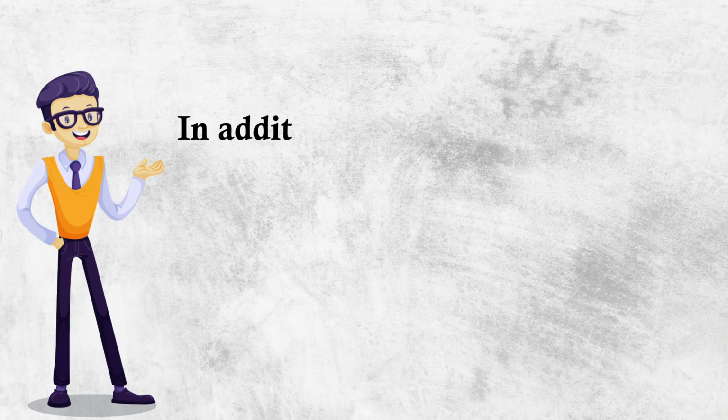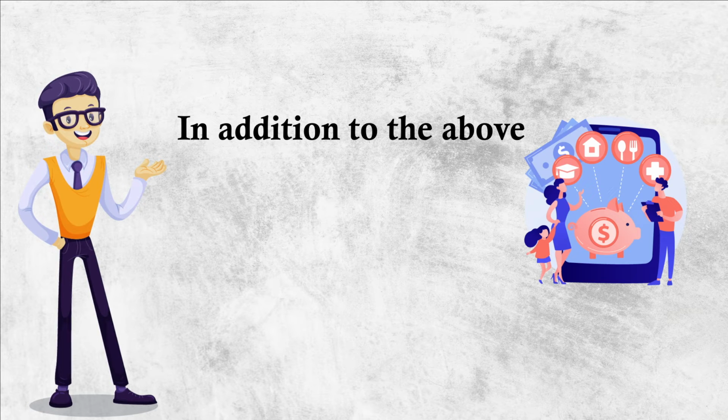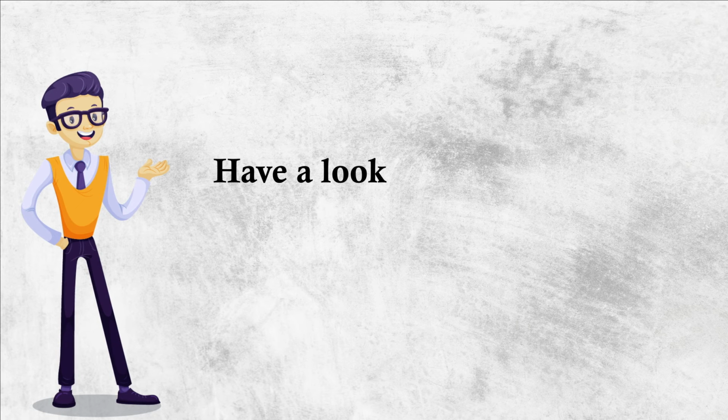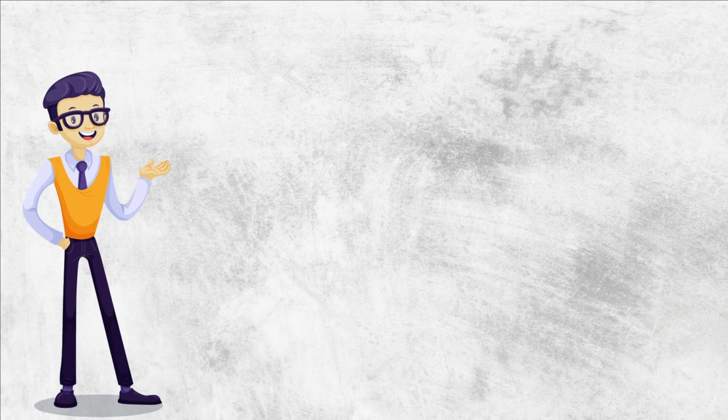In addition to the above, when you think of living expenses, you need to keep in mind that your living expenses are always compounded with the tuition expenses. Because of this, you might want to have a look at all the scholarships available. This way, you can be sure to reduce your tuition fees from the chosen university.